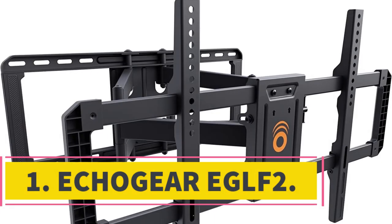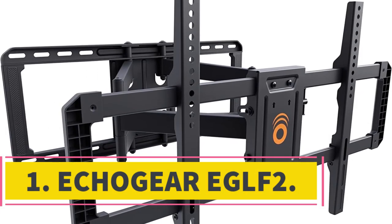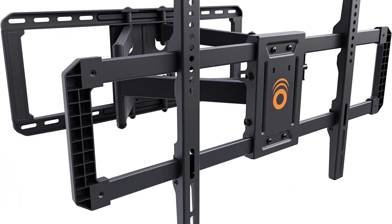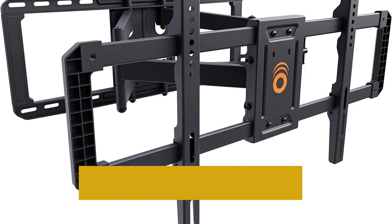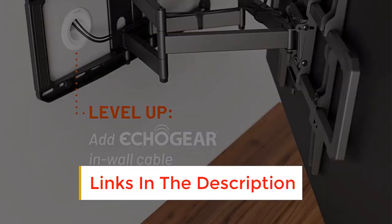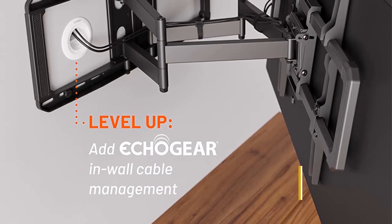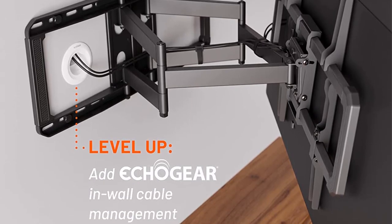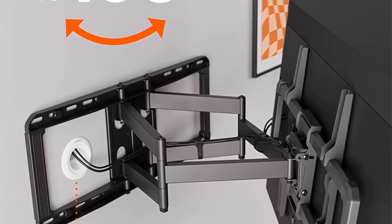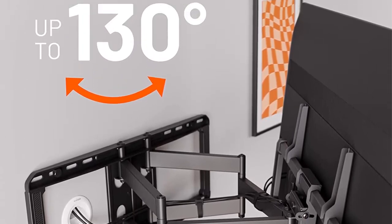Number 1. ECHOGEAR EGLF2. For those who have bought a new TV for their living room, and if you are one of the lucky ones who have already managed to get the most desirable brands, then you might have already encountered ECHOGEAR's EGLF2 corner TV mount. This is one of the highest selling mounts in the market, as it offers a very attractive look while providing a very functional feature at the same time.